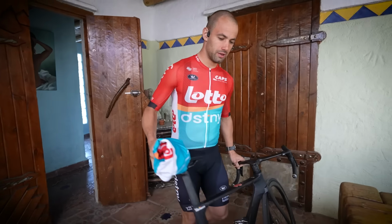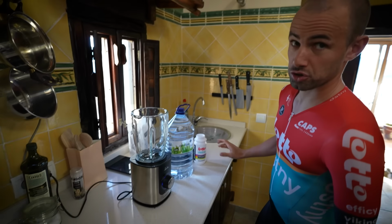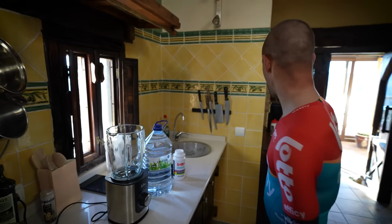So day two, it's about 3 hours on the road bike. This afternoon we go for a hike, easy ride. We go up a nice summit, Puerto del Sol. I'll show you how I prepare my bottles.